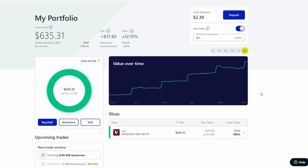Welcome back to another episode of the $100 to $10,000 series, where I invest $100 every month into the Vanguard S&P 500 ETF until it grows to $10,000, to show everyone that you don't need a PhD or be a millionaire to invest successfully. This week, we're up 1.21%, and overall, we're up 12.15%.